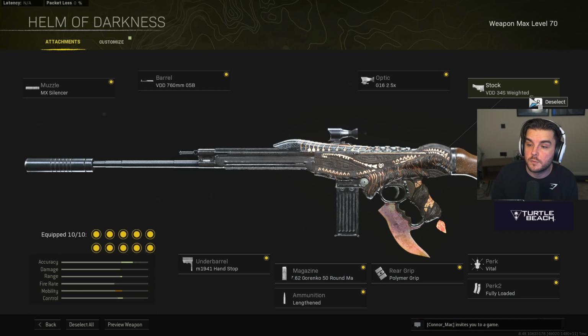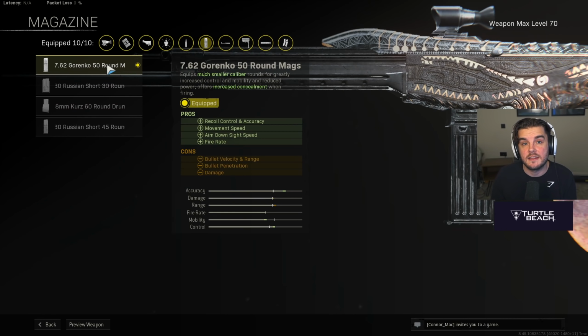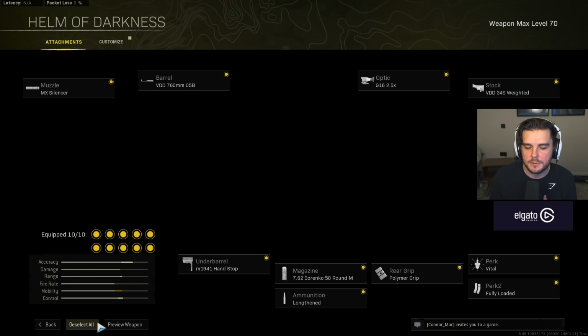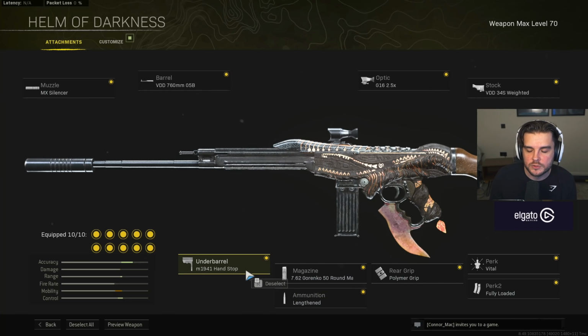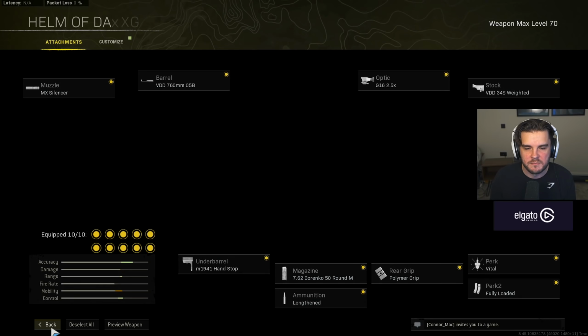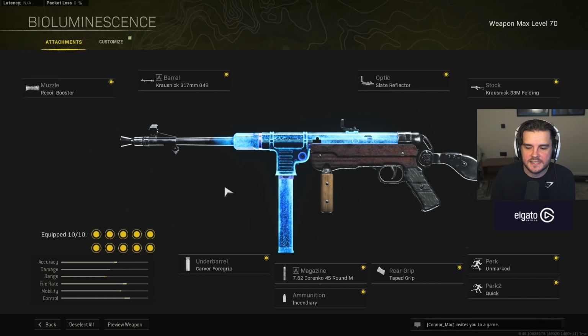Then you've got the VDD 34S weighted stock, Vital, fully loaded, polymer grip, the 50 round 7.62 mag, because that means you get the benefits of Vital because it's a smaller caliber and increases that torso output, lengthened, and then the M1941 hand stop under barrel, which has been the best for recoil control for me. Makes this an absolute laser, really fun to use. And then the MP40 is the same as we've already checked out.